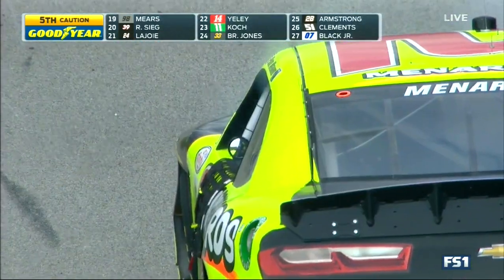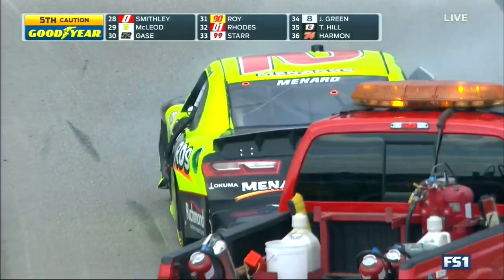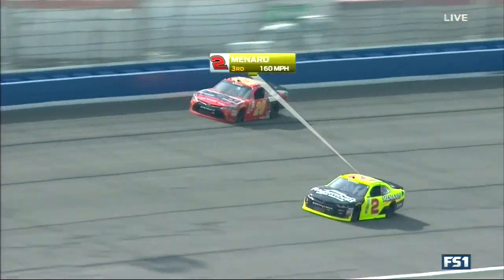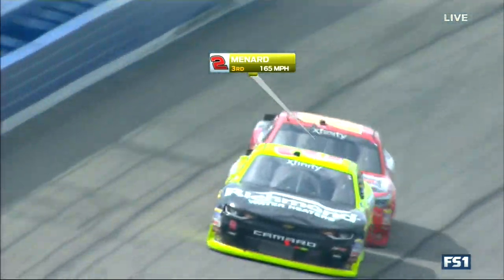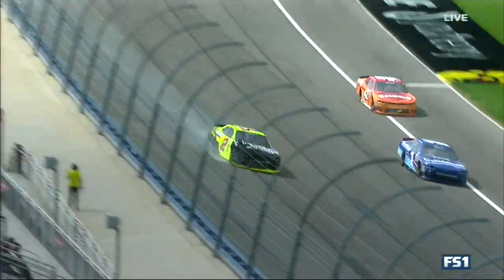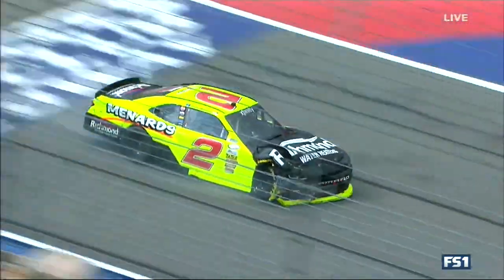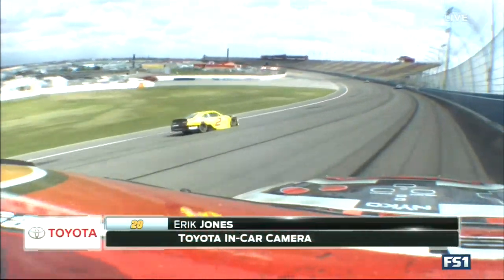Then we'll take a look at the replay, see what happened. Heard the spotter traffic about some potential contact before he went into the wall. What we're seeing, or did Menard come up? Oh, looks like Paul left him a little bit of room, and I don't think Erik was anticipating that Paul was going to leave him a lane, and he tried to cross back underneath him, anticipating that Paul was going to slide up in front of him, and when that happened, there was not. Watch him on the exit.